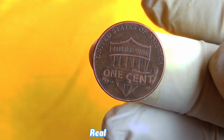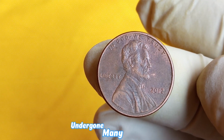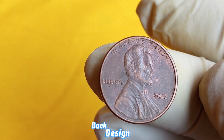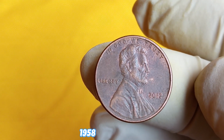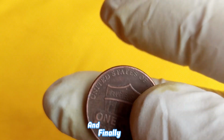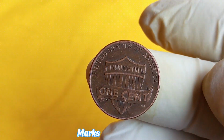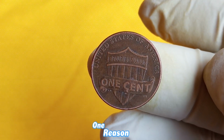coin to feature a real person. Since then, the Lincoln penny has undergone many changes, from the wheat-back design of 1909 to 1958, the memorial reverse from 1959 to 2008, and finally, the shield reverse starting in 2010. But 2012 marks a significant year for more than one reason.